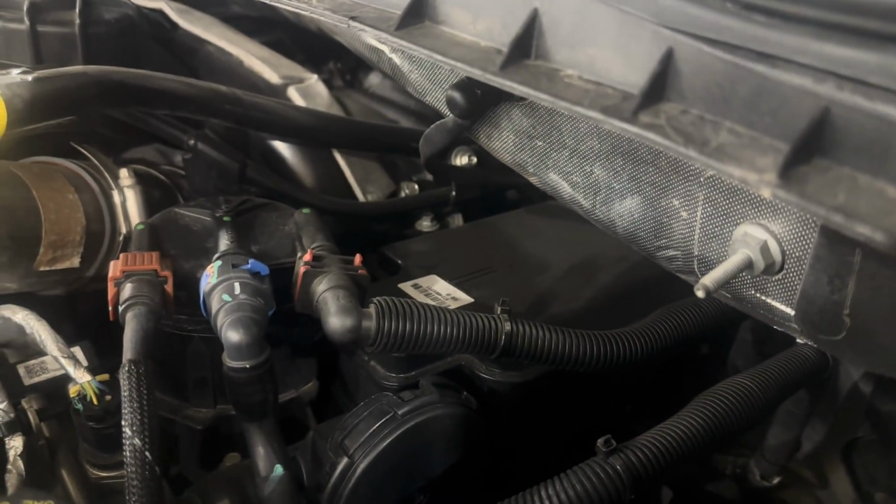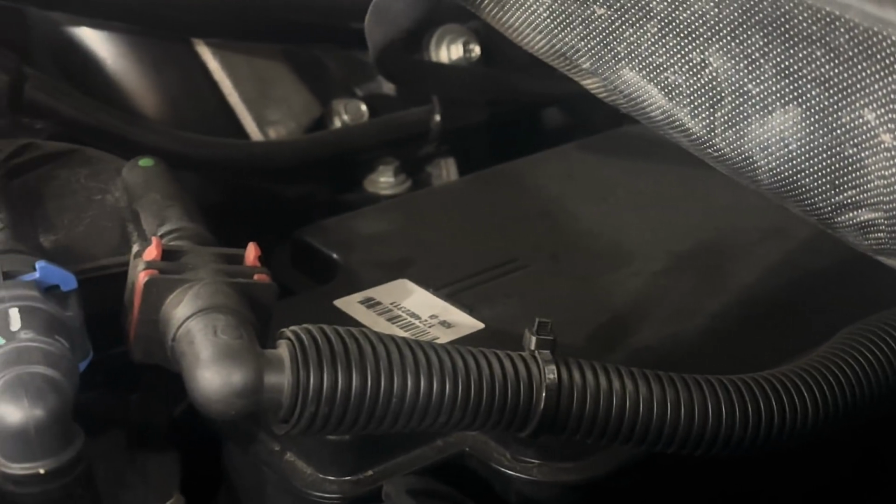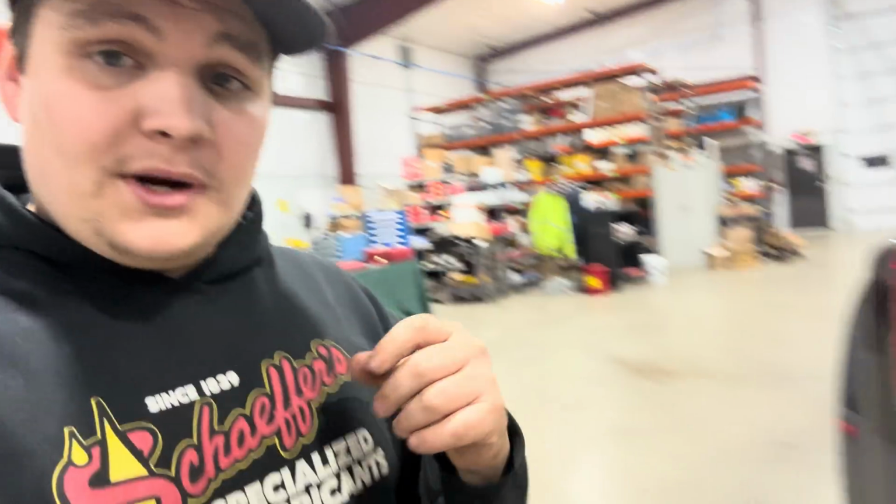Right back there is the updated CCV filter. You can see the top of it. There are no bolts or anything. The big difference here is that the new CCV filter just has baffles in it. There's no filter. All it has is a couple of little baffles, and those baffles capture the oil and then return it back into the engine. Where this one has an actual filter that gets clogged and causes oil leaks.